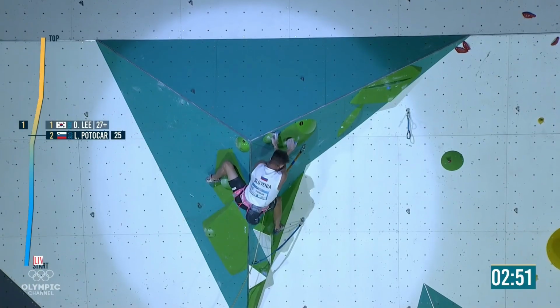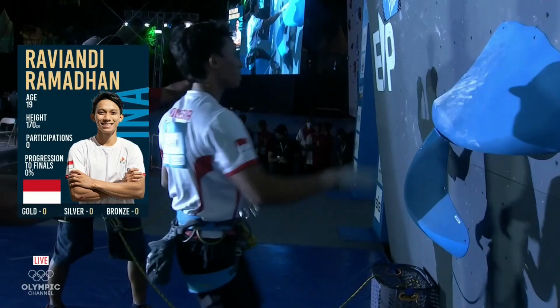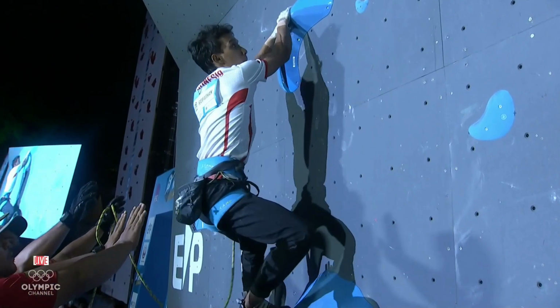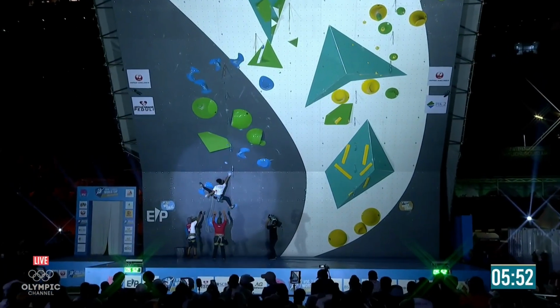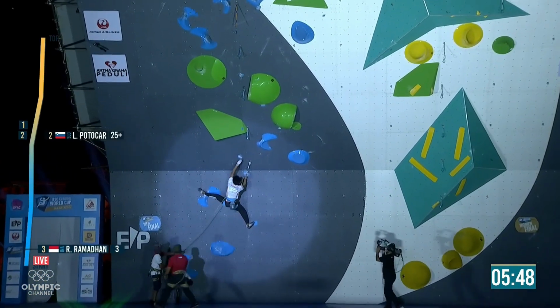So he's got the heel in the dish. Oh. Local Indonesian climber. He's eyeing up. Please don't fall on this jump. Oh, okay. He did a different beta because you can press down on the bottom. He didn't. He went on the wall. I don't know why I was more nervous for him than for any. Well, I want to see him do really well. That's why. I do too.